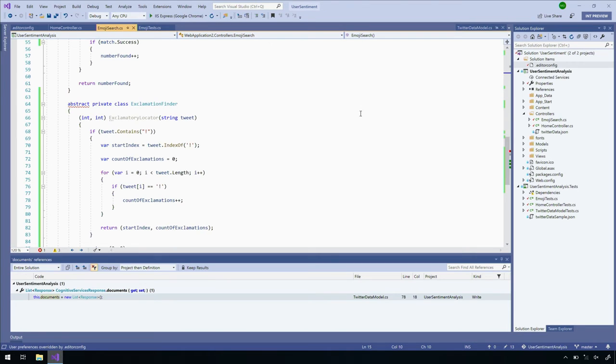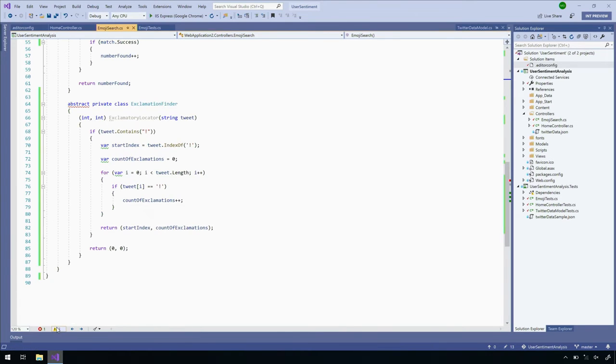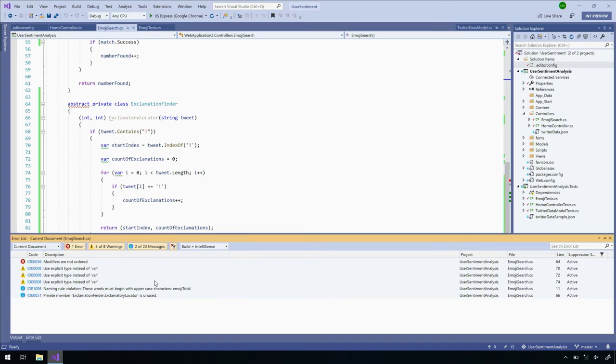And then I'm going to go into here. And now notice how I'm actually getting an error because my modifiers aren't in the correct order, and I'm getting a warning because I'm using var instead of an explicit type. So you can actually see these errors and warnings and messages within the error list as well.